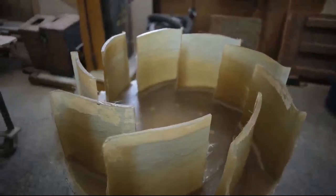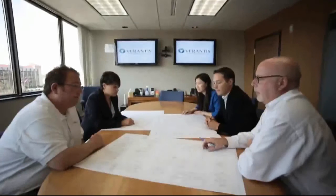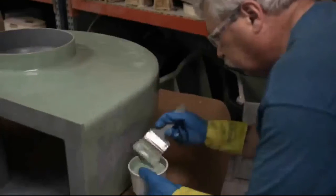We have exhaust fans, we have scrubber systems, we can provide people with consulting services, we can provide people with incineration systems, and we can provide people with combinations of all of that. And then from a higher level, we can thoughtfully integrate pieces and parts together to give people what they need by assessing their overall process.